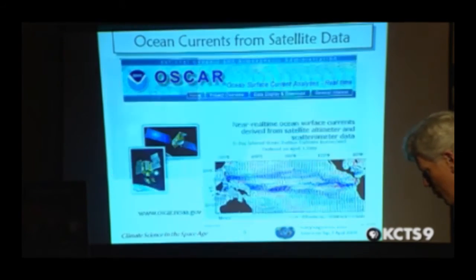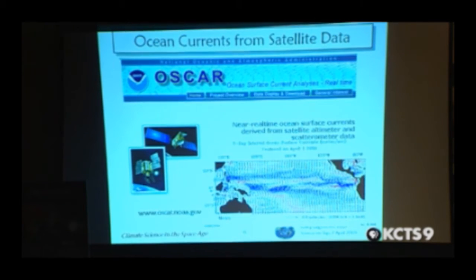So our research group uses data from both of these satellites to actually calculate surface currents. We combine the sea level data, which gives us the pressure force, which tries to propel ocean surface currents along from high pressure to low pressure, or high sea level to low sea level, along with the winds, which provide a stress at the surface, which moves the surface waters along. We combine those two together, and we can map out ocean surface currents.